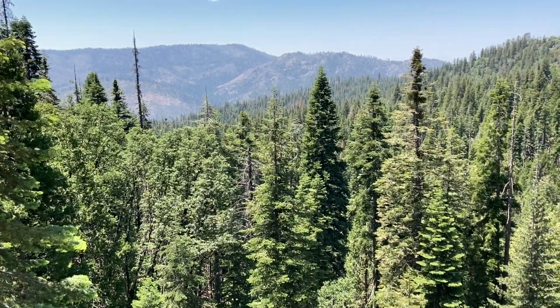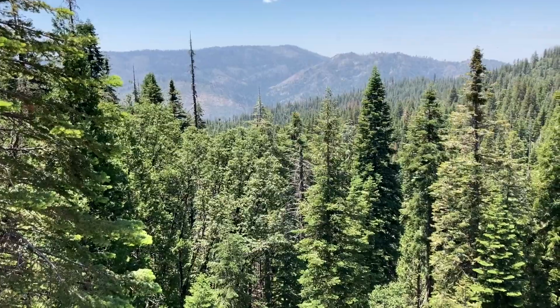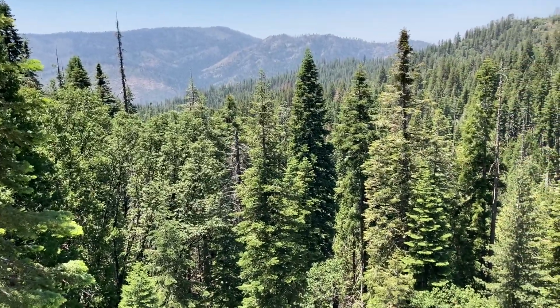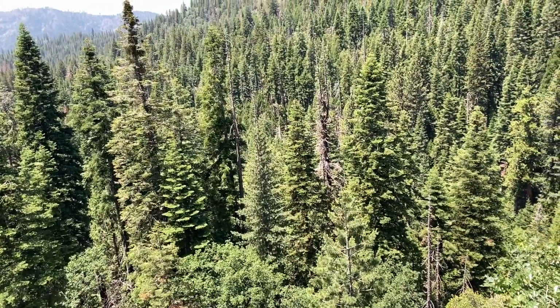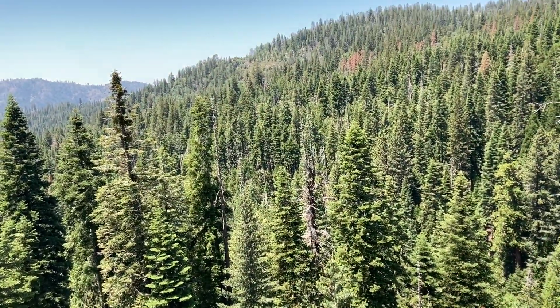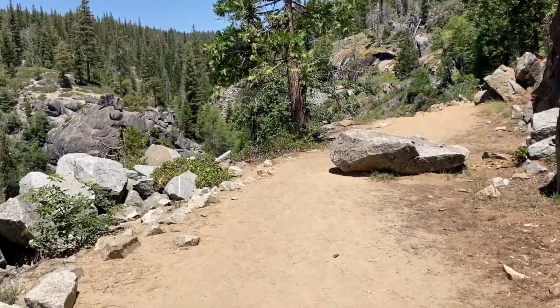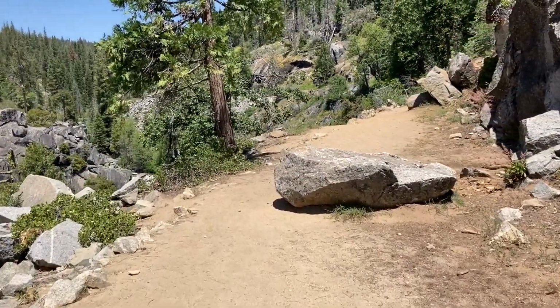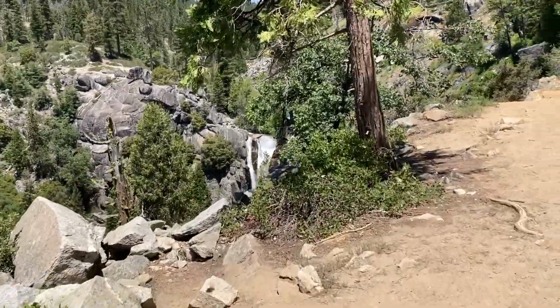It's starting to look like Yosemite. I haven't had many views so far. I hear that river down there. Oh yeah, got a waterfall.